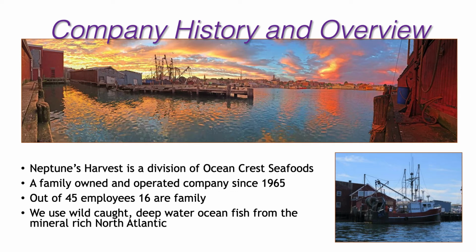We are a family company. My grandfather bought this property in the 1920s, so the property's been in our family 100 years, and my dad had the idea to turn the fish remains, the gurry, into fertilizer in the 80s. So we've been a fertilizer company since the 80s. Out of 45 employees, 16 are family, so big family business here.